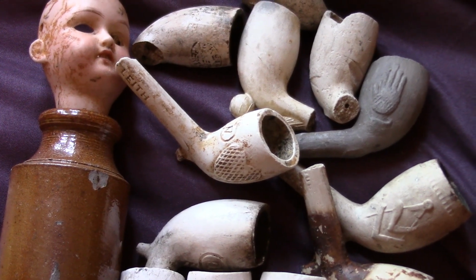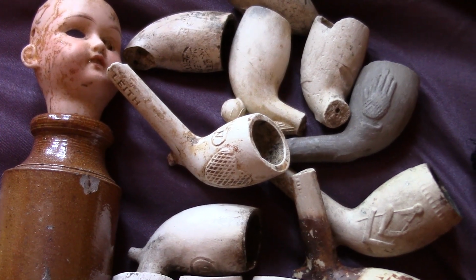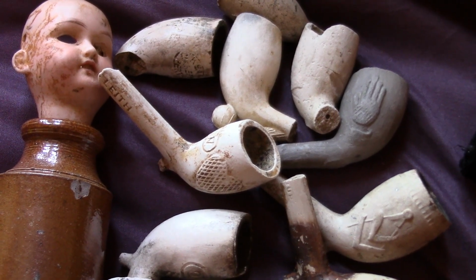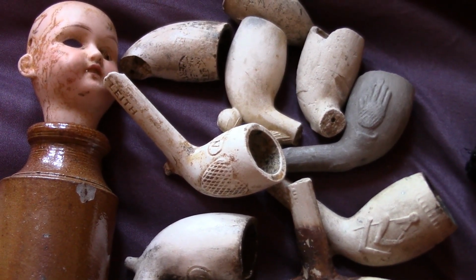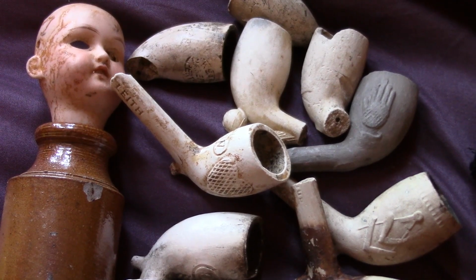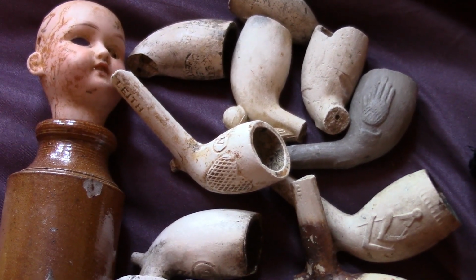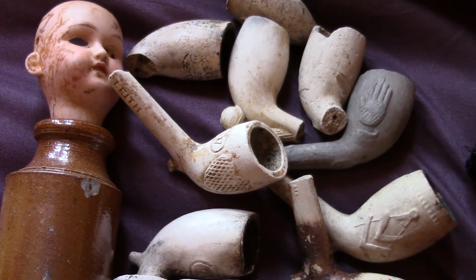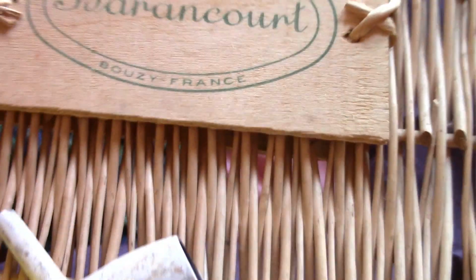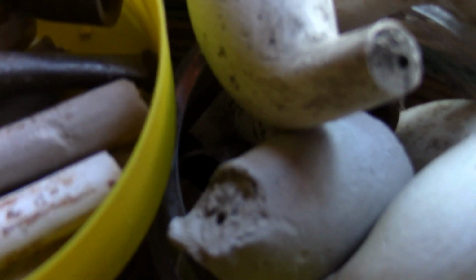Dollface and I are playing with the pipes again, and I've chosen a few from my vast collection. I'll just hover them over to show you, and some of these are very interesting for one reason or another. It is a large collection, there is some duplication, but there is some variation, so I'm going to point some of those features out to you. Right, this is the collection in a rather nice champagne box, and I have tried to sort some of these pipes out into their constituent parts.